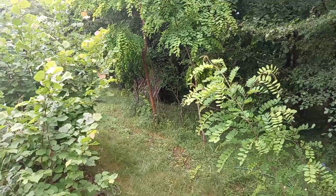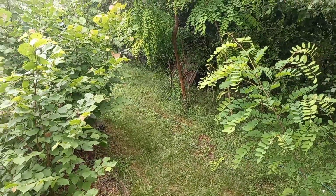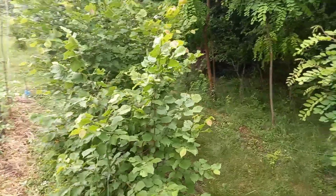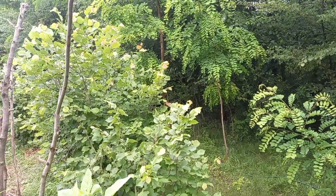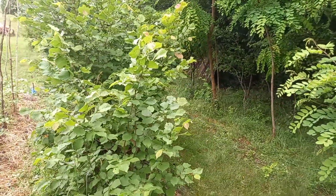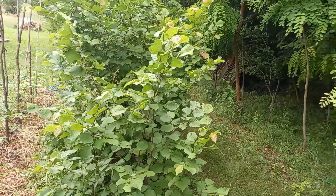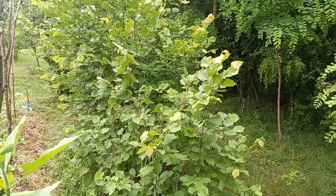Right here at the border I left a 2-meter wide path, and I wanted to create another layer of the forest, so to say, with hazels. Maybe a 15-meter hedge of hazels, not only for nut production but also for the wood, the coppiced stems.